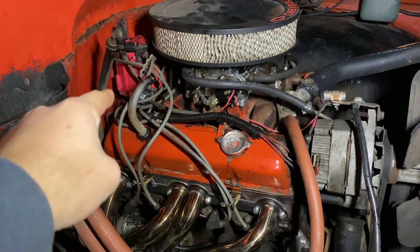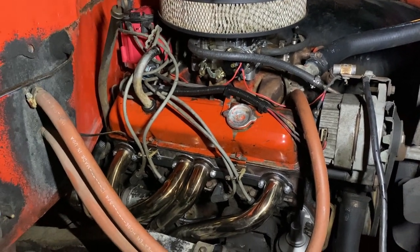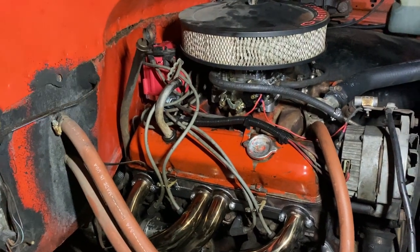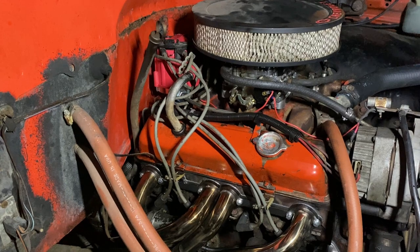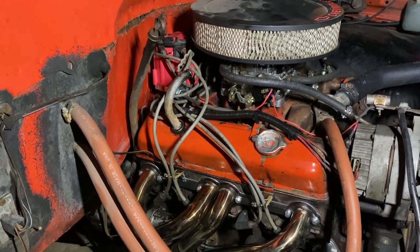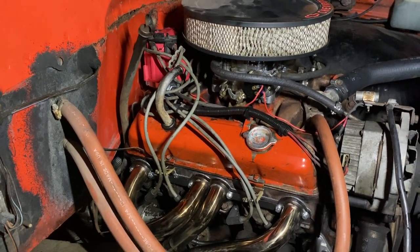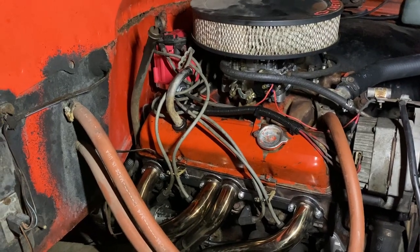Alright guys, so the distributor definitely made a big difference, but it still has an issue. If I had to explain it, it's like when a motor loads up and you're giving it gas, and you're under load. I don't know if any of you guys have ever experienced a choke being stuck on, where the vehicle really loads up. That's what it's doing.